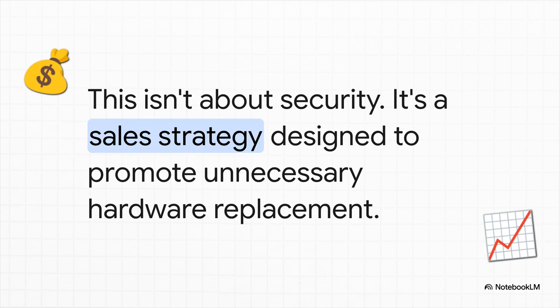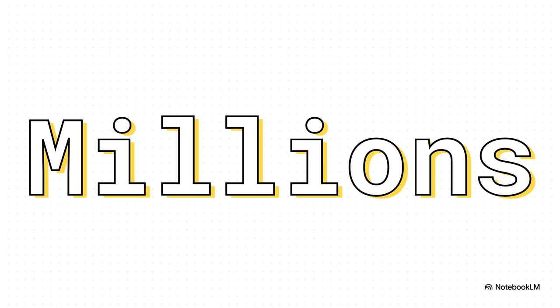By making your perfectly good computer incompatible with their new software, companies create a really powerful reason for you to go out and buy a brand new one. It's a business model that is literally built on making things obsolete before their time. And the impact of this is staggering. We are talking about millions of computers, millions of machines, packed with valuable resources and incredible engineering, just being turned into e-waste long before they need to be. It's a big hit to your wallet, for sure, but it's an even bigger one to the planet.